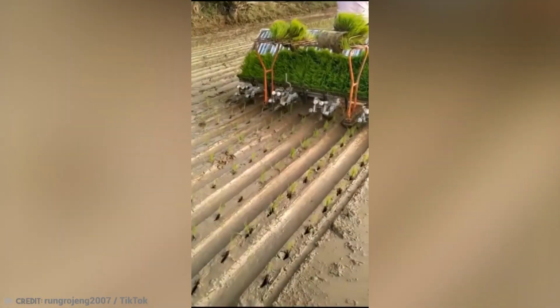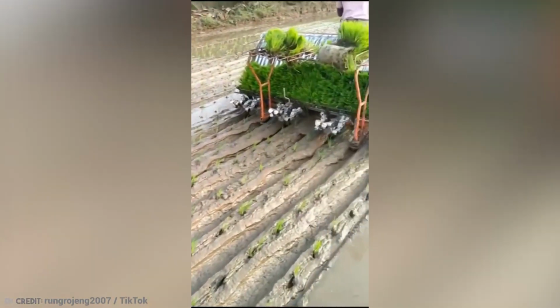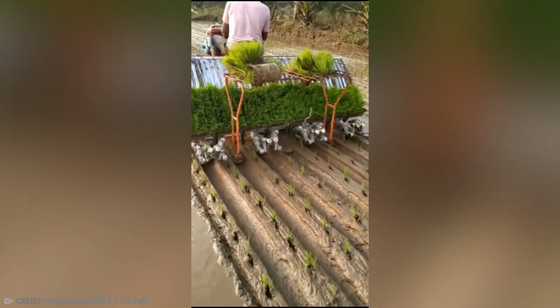How about a machine that not only draws up furrows, but also plants what you need to? Sounds like a dream come true for any agriculturist. Just look at that worker sitting comfortably.